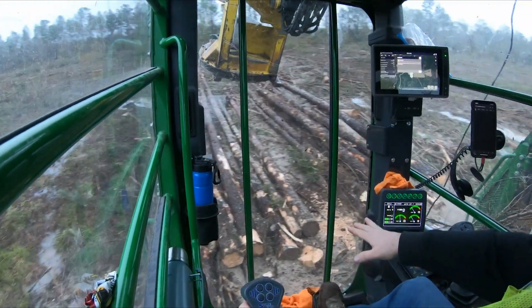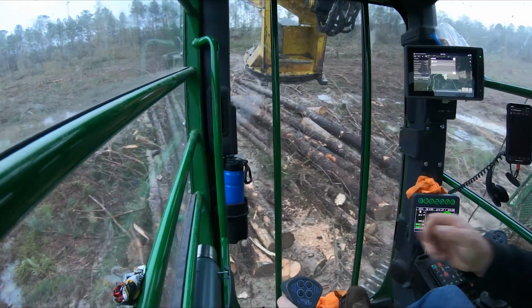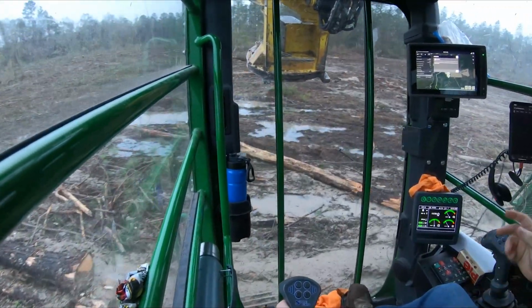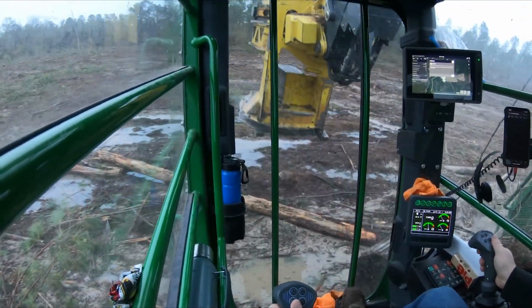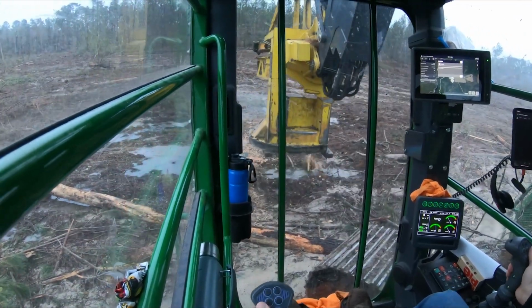Final product there. Everything's laid nice and flat and straight and tight. That'll be good enough to get him started, and it'll give him a good template to follow. And then if he needs more as he skids over it, he'll just drop a tree or two off here and there.